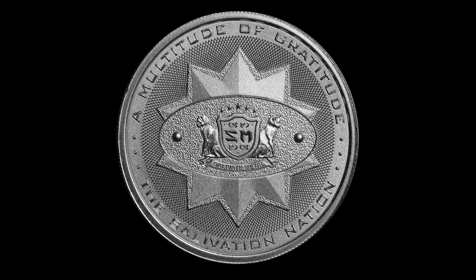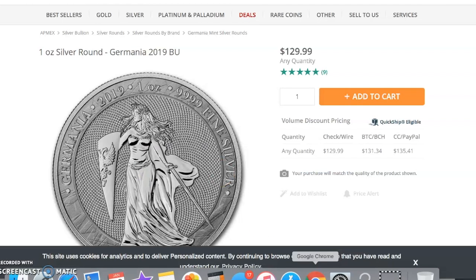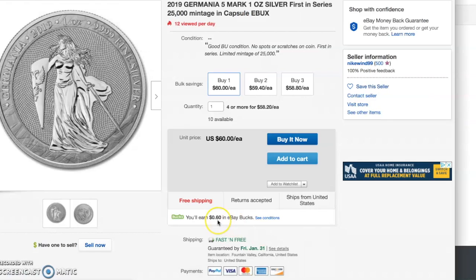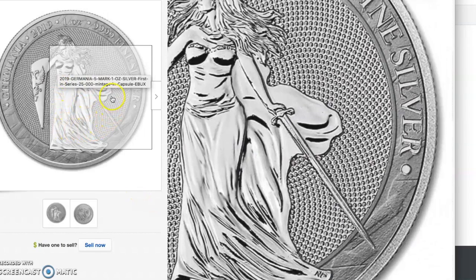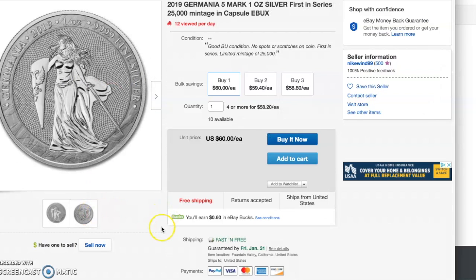What I have found over time is the biggest hits have been the 1 ounce BU coins purchased for under $5, $6, $7 over spot. So stay with the BUs and stay close to spot. Stay with the low mintage and the big mints, and you'll have some home runs as well.